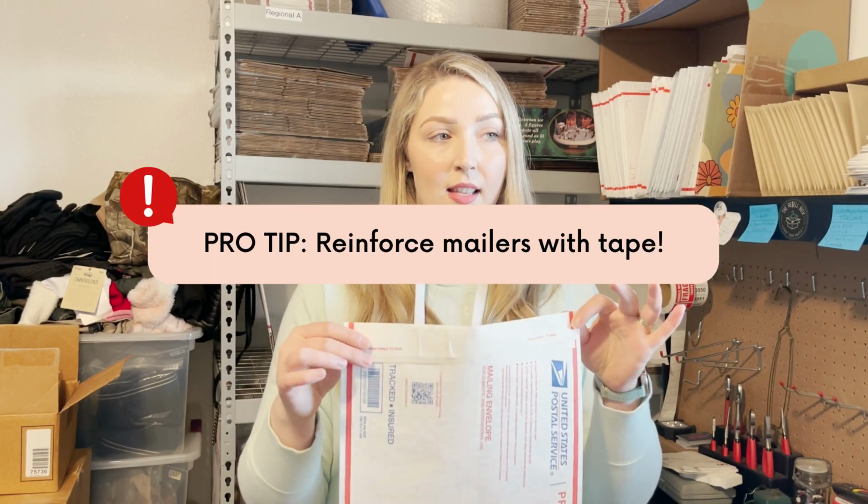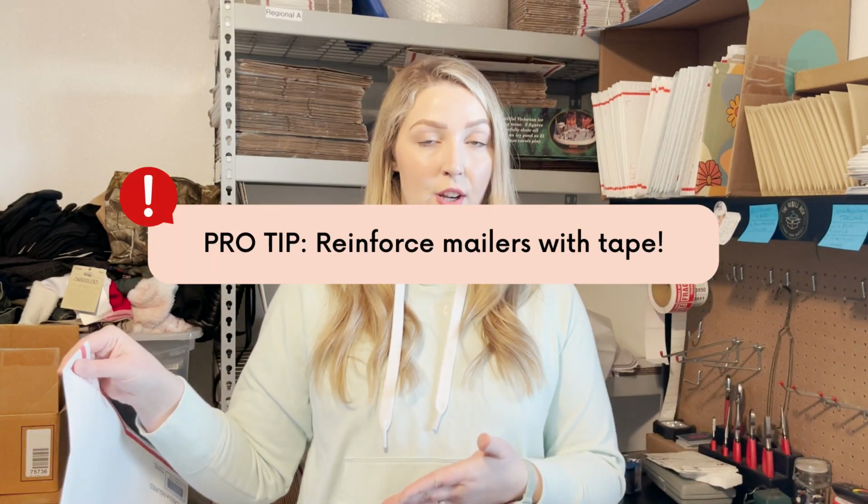The one thing I will say is there is an adhesive right here that you can pull off and put down. I would still put tape over that because I would hate for it during transit for this to pop open. I just don't always feel like that adhesive is always the greatest. So reinforcing it with some tape is always what I prefer to do.